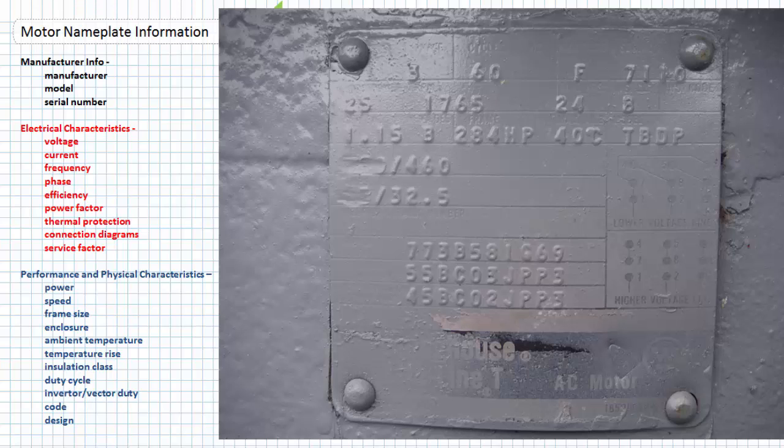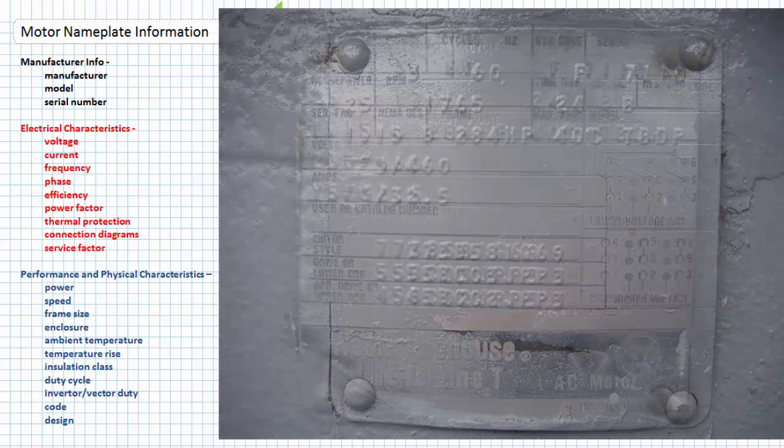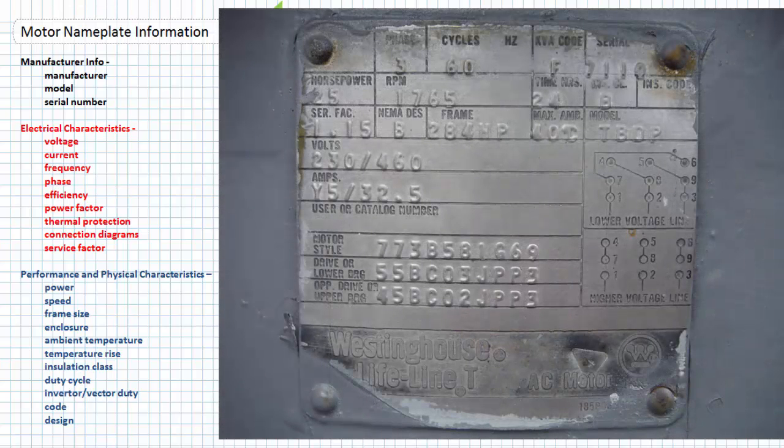This really happens. If you squint real hard, you can probably figure it out because of the raised lettering, but the fields in which the raised lettering appears are pretty legible. Don't strain your eyes too hard because luckily there's an identical motor right next door that somebody didn't paint over. You get some pretty generic information.